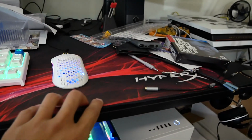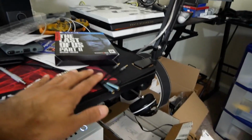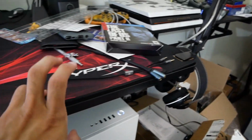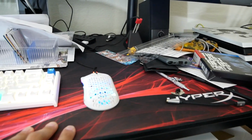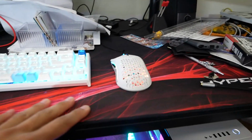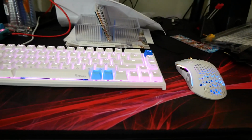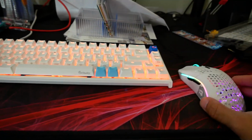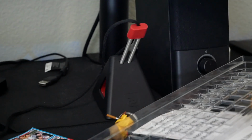I apologize once again for the mess, but I updated my mouse mat. I went with the HyperX Fury S Pro Speed Edition. The previous one was a black Fury S, but this is the Speed Edition, and it's kind of shocking how much smoother this is. I thought it was too smooth at first, but I actually kind of like that. The glide is pretty good. I think I may have already talked about having the Zowie Camade for my bungee, that's the bungee that I use.